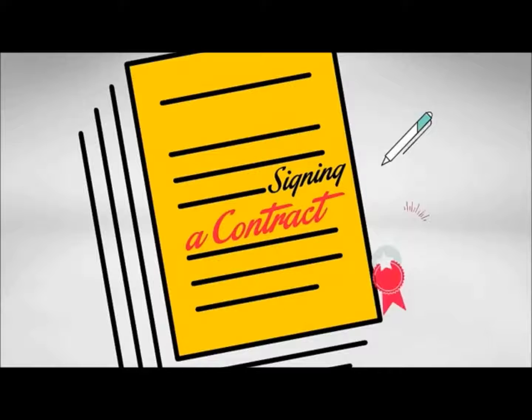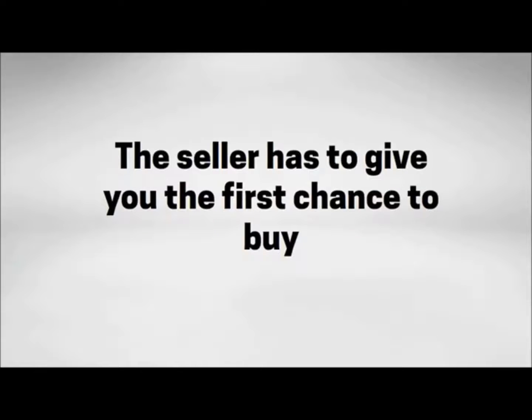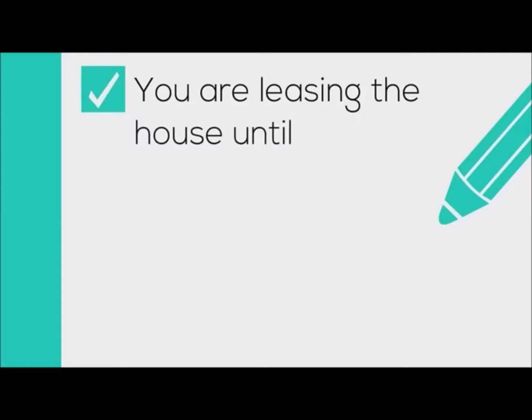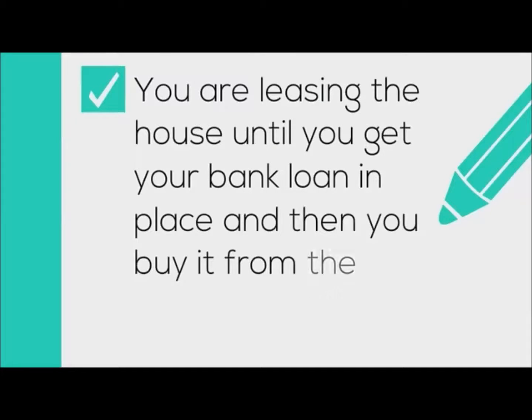So you enter a contract with the lease and the option to buy, and the seller has to give you the first chance to buy, meaning that they can't offer it to another buyer until after they have asked you and you had said no. And just FYI, sometimes people will refer to this as seller financing or owner financing, but that's slightly different in a technical sense. To summarize and keep it simple, you are leasing the house until you get your bank loan in place, and then you buy it from the seller outright.